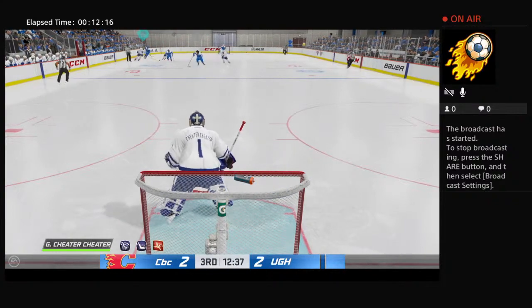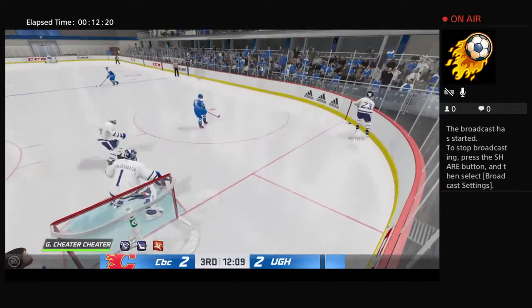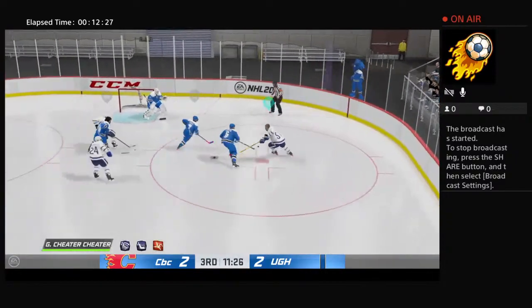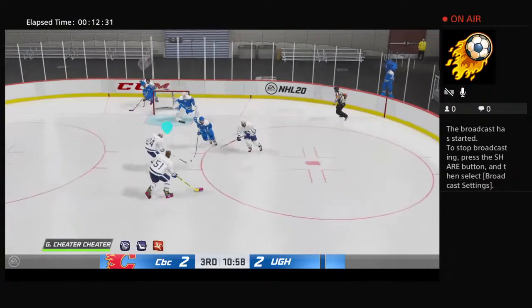Huge steal in his own end. Trying to gain a step. He's in the clear. What a save on the play. Now he takes it over the line. They've got numbers to his teammate. And the shot dies in the traffic jam.